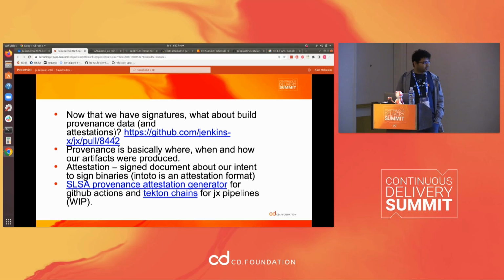So for our GitHub stuff, we are using the SLSA provenance. There is a GitHub action for it. And for our internal stuff, we are using Tekton Chains. It's still a work in progress. We have it running for our local k3s clusters, but not for, say, Amazon or Google yet. But it should be done fast.